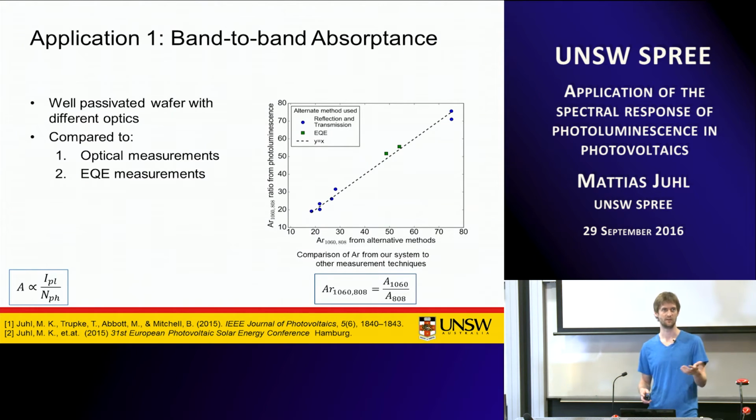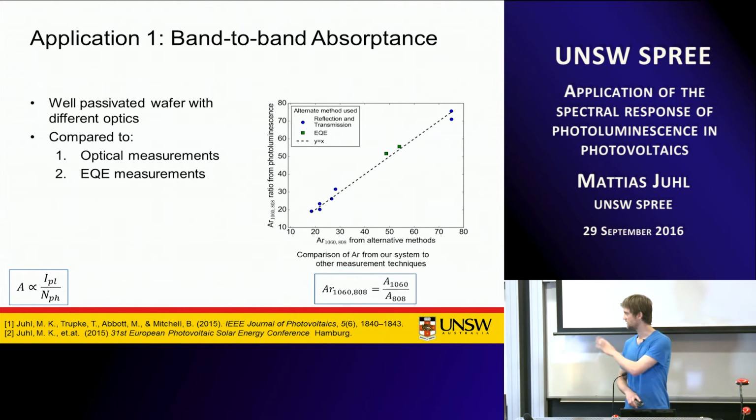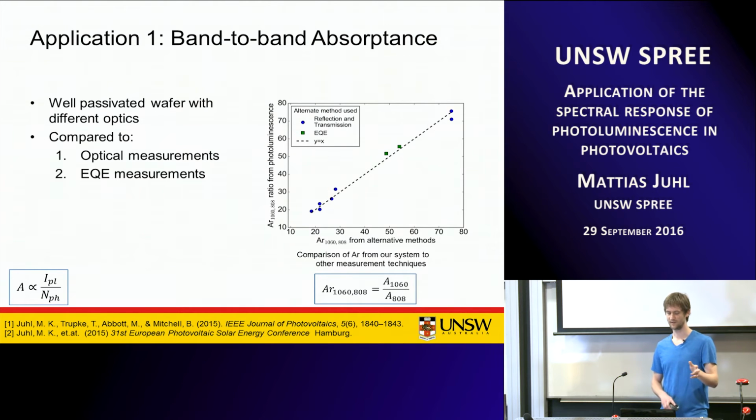So the optical measurements of reflection and transmission measurements. On the left-hand axis here, we have some strange metric, which is the absorption ratio at 2 different wavelengths, and that's determined from photoluminescence. And on the x-axis, we have the same absorption ratio determined from optical and EQE measurements. So this strange ratio down the bottom, it's quite simple.